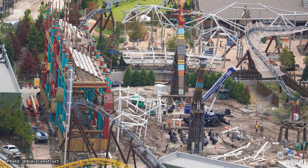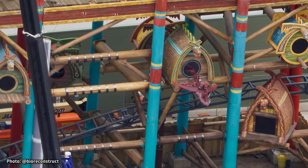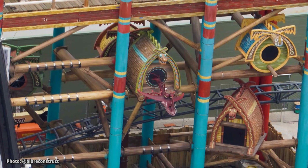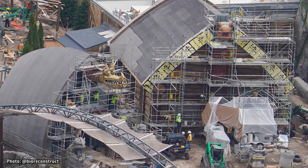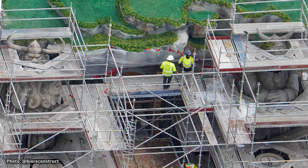Here, behind the Dragon Racers Rally spinning ride, is where the coaster track passes behind a series of dragon houses. Colorful details can be seen on the fronts of both the coaster entry and exit buildings.